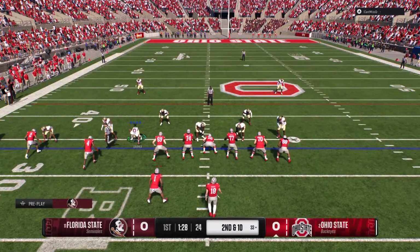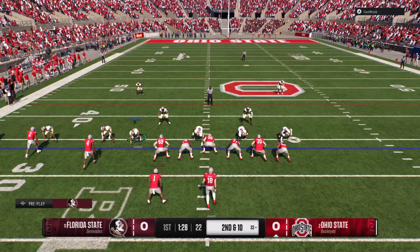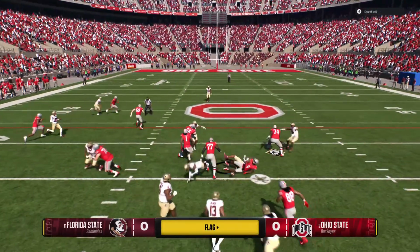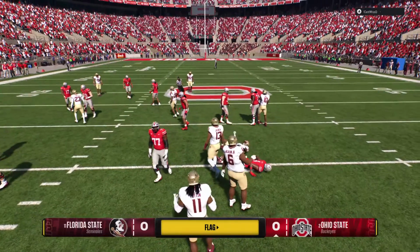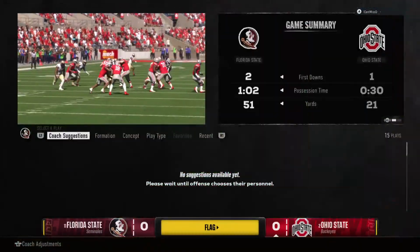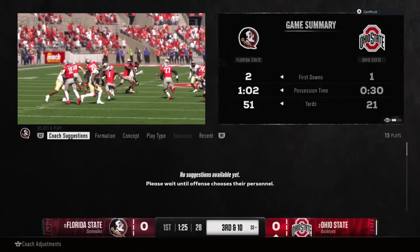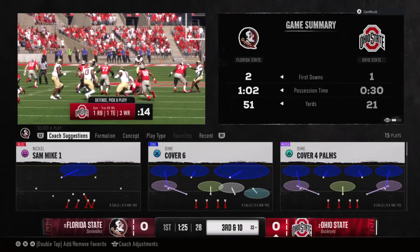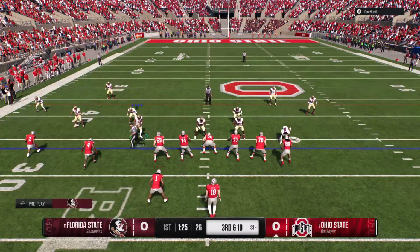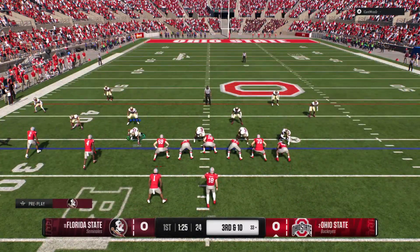After the missed connection, it's second down. And the laundry drops as the pass falls incomplete. Let's see who the penalty's on. They'll decline that penalty, obviously very happy with the results of the play. Quarterback just couldn't quite find the range on the last play. It's third down.